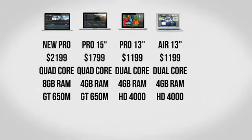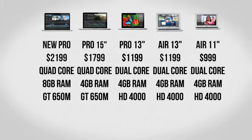We also have the new MacBook Airs, which come in a 13-inch and an 11-inch model. So the 13-inch starts at $1,200 and comes with a Core i5, 4 gigabytes of RAM, and 128 gigabyte SSD. The 11-inch will also come with 4 gigabytes of RAM, a slightly lower spec Core i5, as well as 64 gigabytes of SSD storage in its base configuration for $1,000. Now all of these computers are shipping as of today, and they will all get a free update to Mountain Lion next month. So there you guys have it, the full recap on all the new MacBook Pros and MacBook Airs.